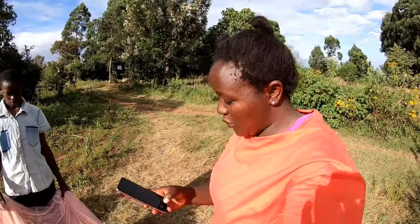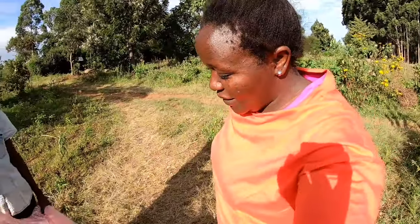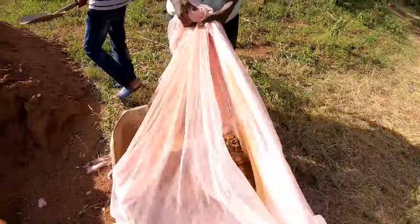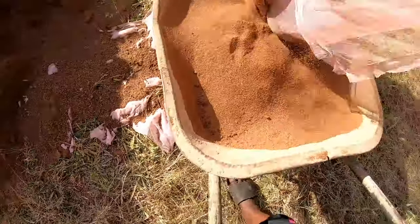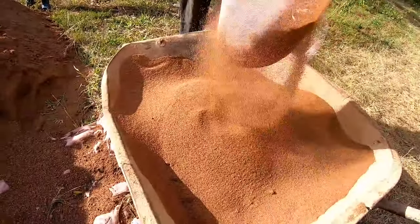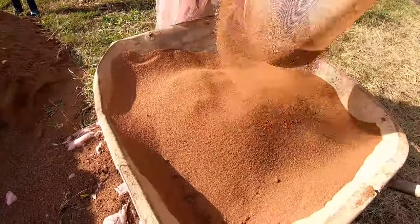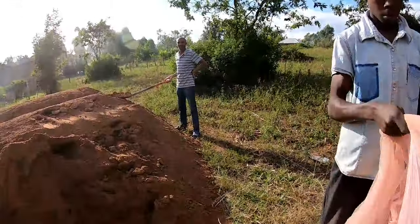I have to work. My hands should also be in this work, guys. And I really feel happy doing it, sieving this. I really feel happy, guys. Yeah, just like that, guys. We do it. You wanna see how it's done? Yeah, guys, let me show you. That's how we do it. It comes out very soft, very smooth. Then this one is what will be used to do the tiling, right, John?